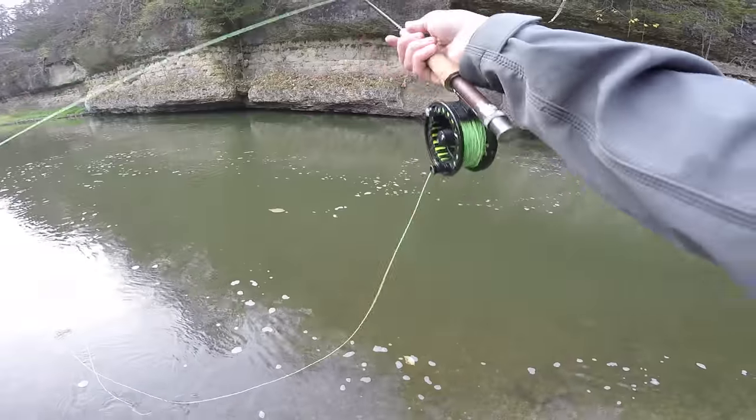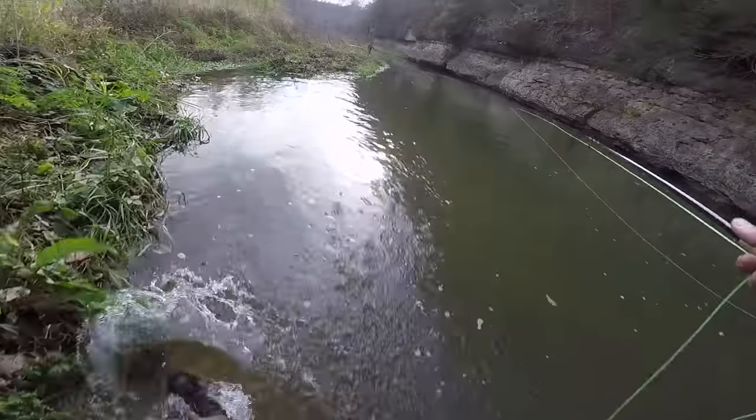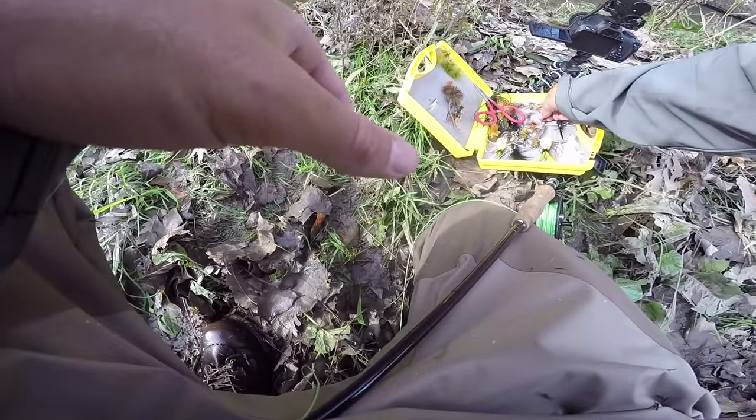Real specific, you have to get right on their heads right now, apparently. Summertime, they'll chase after a lure, but I guess right now you have to get right on top of them. God, when the water's low, this is the best spot. Perrick and I sat here and caught like 20 fish.